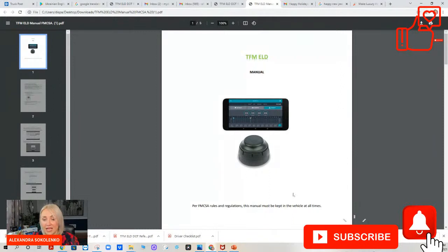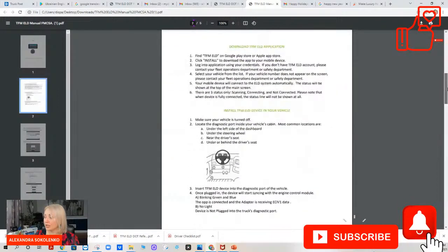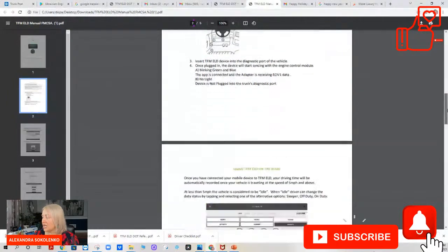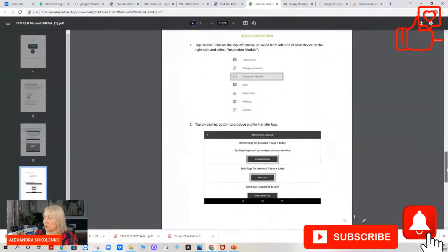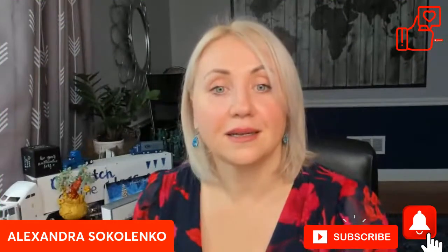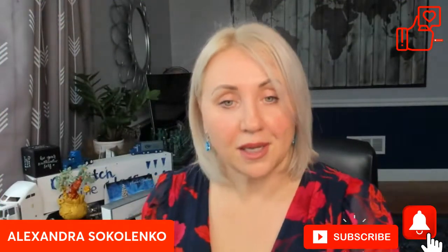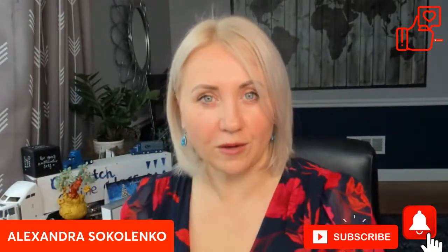This manual must be kept in the vehicle at all times. So again, who is going to give it to you? All the instructions, how to download, how to fix in case of malfunction, right? So you need to have this instruction in every truck. But what do we have to have in case of malfunction?